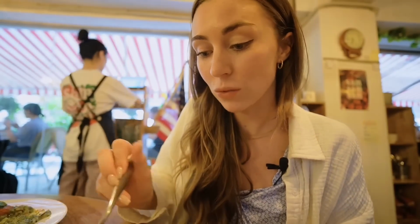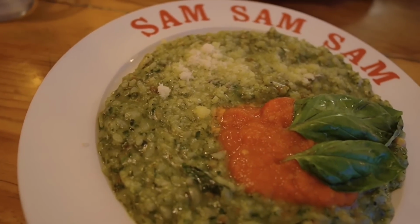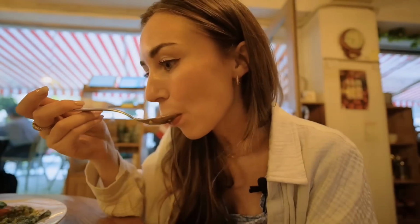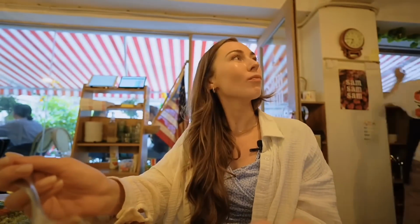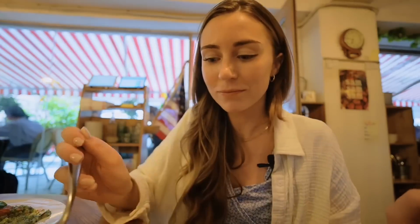Alright, let's try the risotto. This is basil risotto, and anytime there's something with basil on a menu at a restaurant, I always want to try it because basil is one of my favorite ingredients to cook with. It also just reminds me a lot of home. I kind of feel like I'm in California right now.